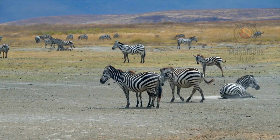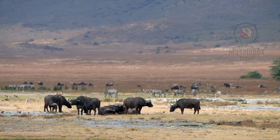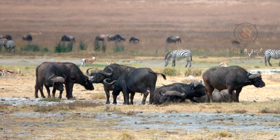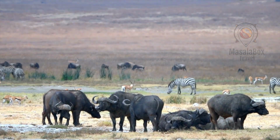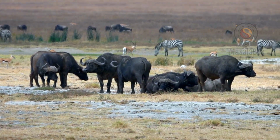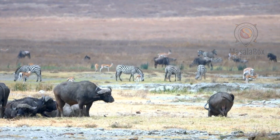The water bodies do not limit just the birds, but the mammals equally are attracted towards the water bodies. There were water buffaloes, zebras, gazelles, even other antelopes, hippos. They were all around the water bodies. We got to spot some hyenas as well.